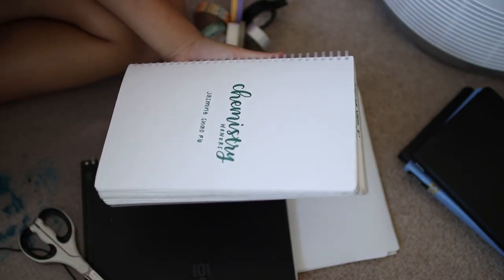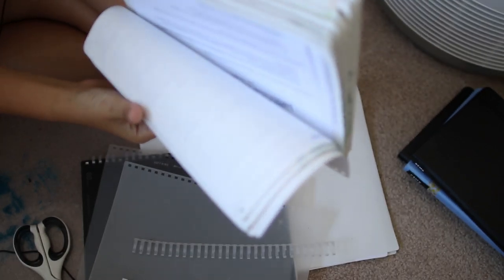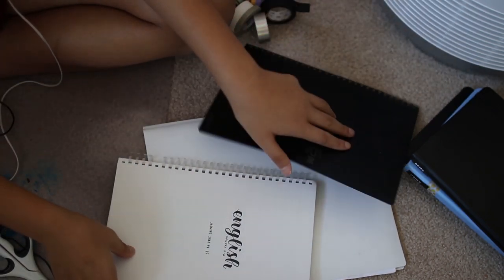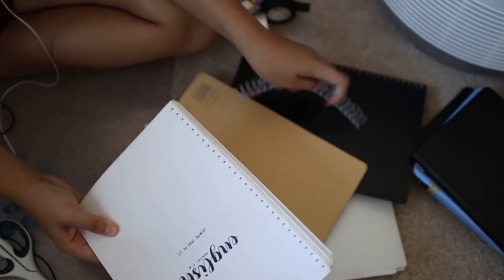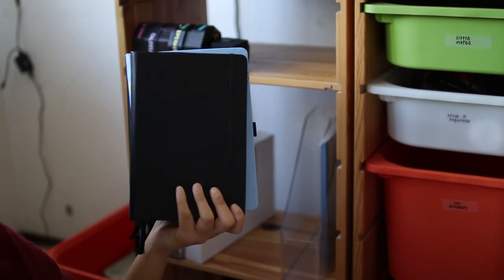Okay, so I can throw away this cover and the plastic back cover also, and this binding. And then these papers I can all recycle. So, recycle and trash.